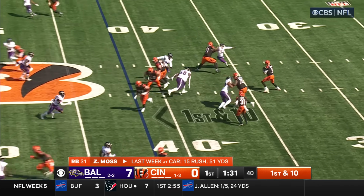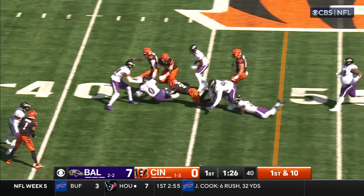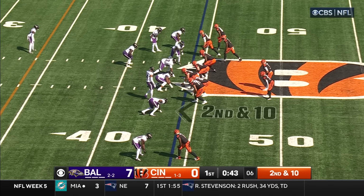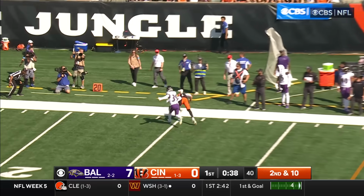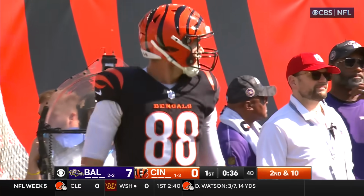1st and 10. Moss back in. There's a block by Brown. Blockers ahead. He follows the block of Kappa. 5 in the secondary. Blocked by Kappa. Burrow to the air. Caught. 25. Grabbing the play by Mike Gesicki.